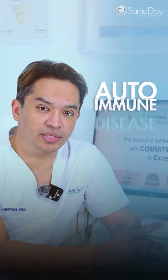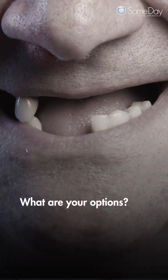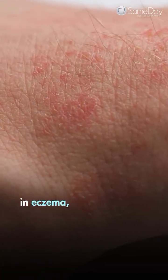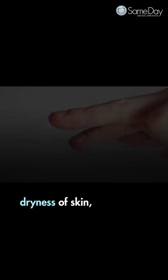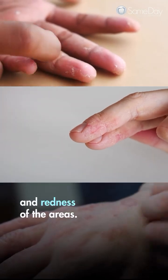So you have an autoimmune disease and you're now missing a tooth. What are your options? Autoimmune conditions are conditions where the body starts to reject part of its own body. For example, in eczema, sweat produces inflammation, and that causes lots of dryness of skin, peeling of skin, itchy skin, dry skin, and redness of the areas.